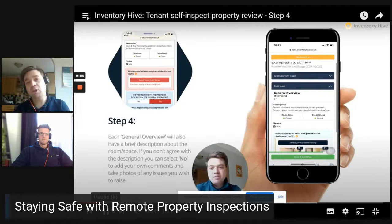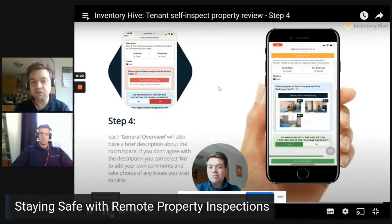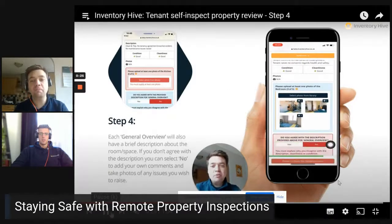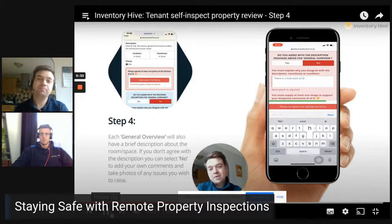Something else that the tenant can also do is, if they realise after the report was sent that they want to raise another issue or maintenance issue, then they can do that. In this case, as you can see on the report here, the inspector noted that the tenant confirmed there were no maintenance issues and no concerns about health and safety. But they might have gone into one of the rooms, like the bedroom, for example, and wanted to raise an issue. If they wanted to do that, they can tick no to the question below and add in some additional comments. So in this example, they're going to put there is a leak stain on the ceiling.